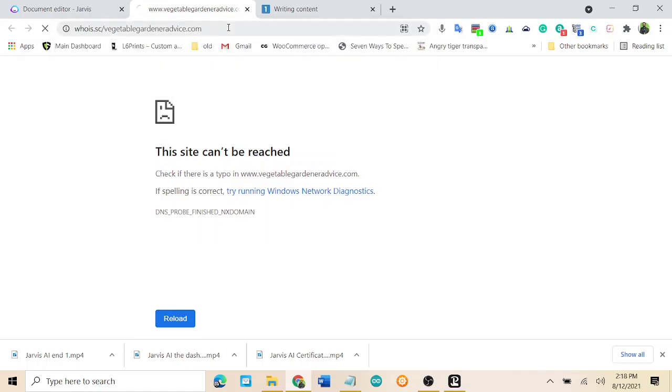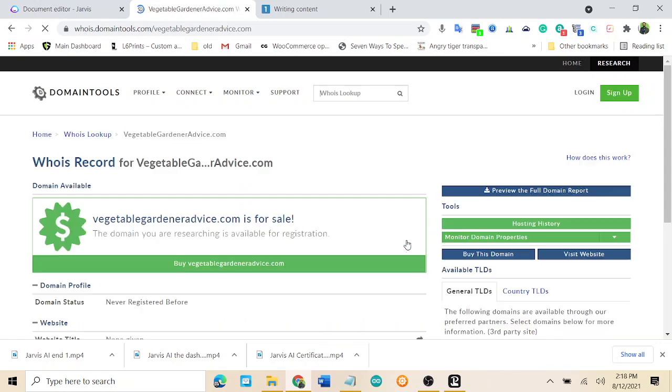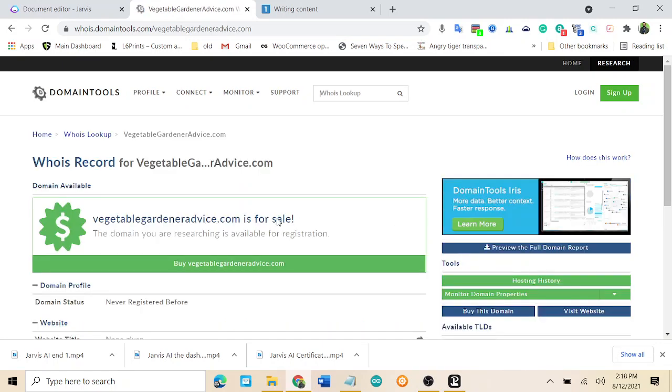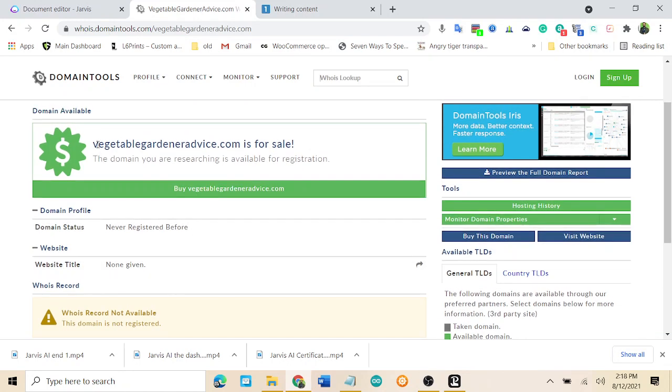whois.sc/vegetablegardenadvice. I love whois.sc. I don't know where I learned about it, but it was many years ago. And I just go in there. I'm not a robot. It's whois.sc/whatever domain name. It's for sale. So it's available for registration. Nobody owns it.